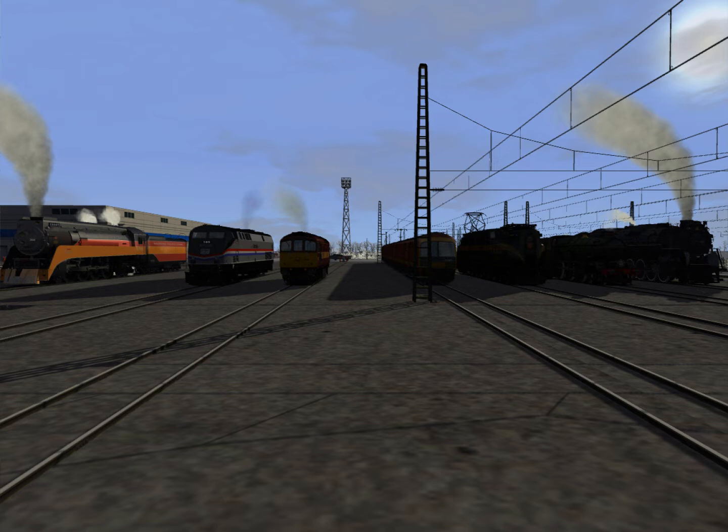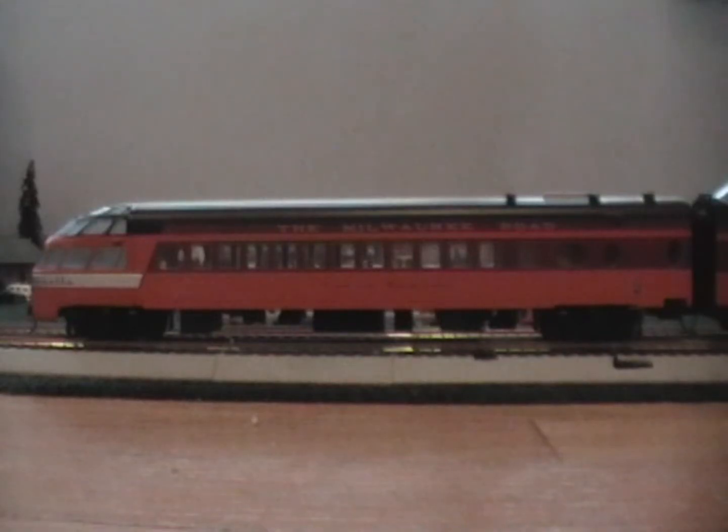So those are the Railworks add-ons I got, and let's move on to the model train stuff that I got for Christmas. Okay, now we're in the model train segment of my post-Christmas update 2011 video, and right here, the first item that we're looking at is this Milwaukee Road Skytop observation car, which is Cedar Rapids.